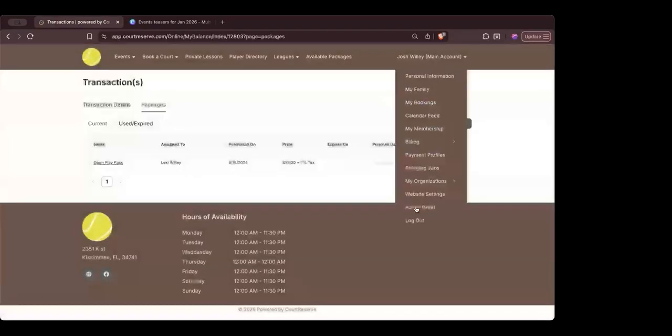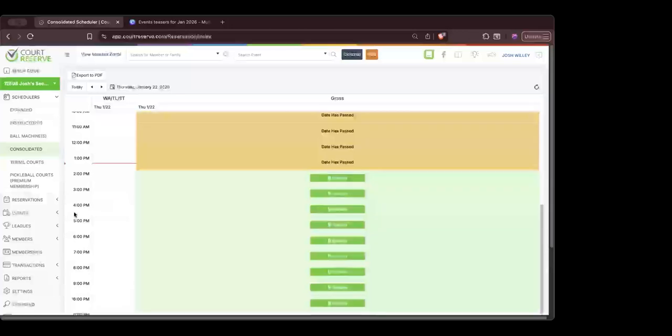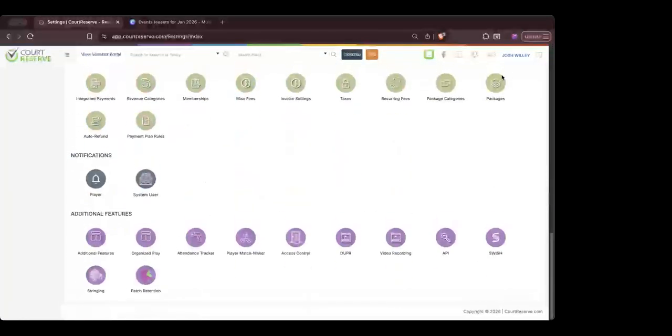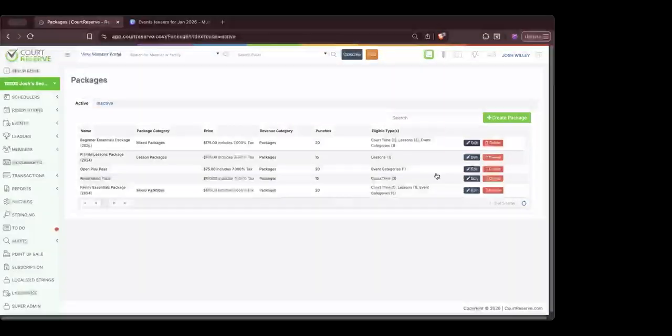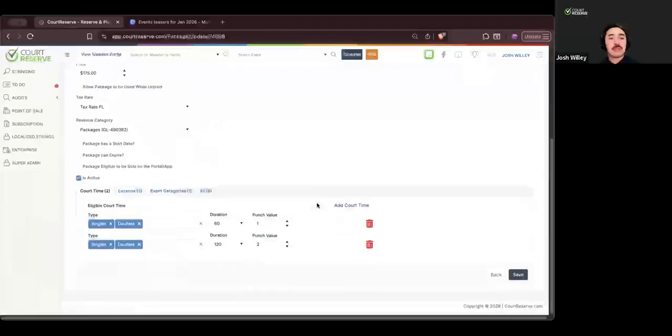Awesome. Here's a question more about use case. Can I make it so that a 90-minute reservation takes 4 punches, or for 4 players on a reservation, only the ones that have purchased the punch pack can use 1 punch for their portion, while other players can pay cash? Yeah, so right now there's not a way to differ the punch value based on the fee responsibility for the reservation type. So that would probably depend on how you do have those reservation types configured in your organization.